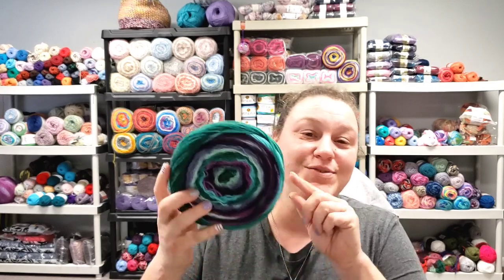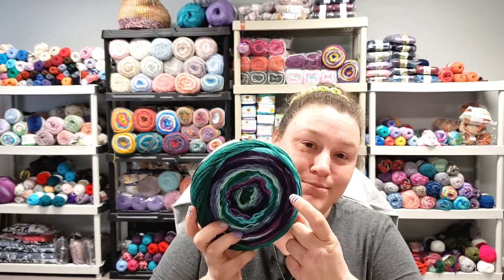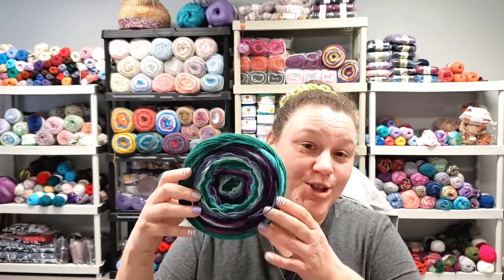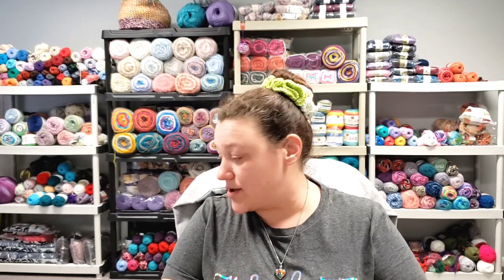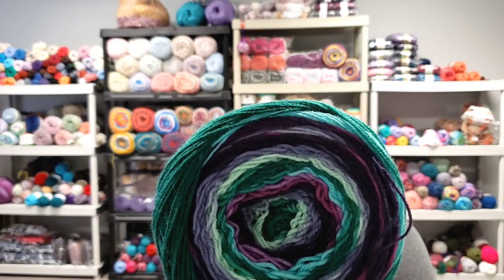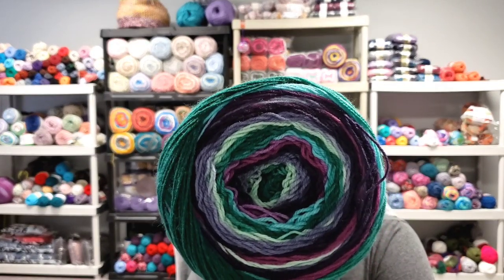Now you have to know that green is his favorite color and purple is my favorite color. Which is why I think we are both drawn to this one, because this has both of us written all over it. And this is another skinny cake, so I'm not going to go over the specs with you, but just know that this one is called Raspberry Ganache. I mean, holy guys, come on. Look at that. Seriously? I cannot wait.